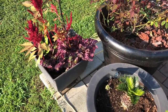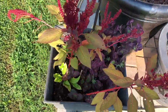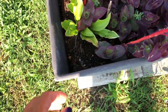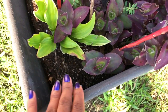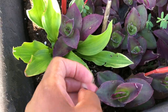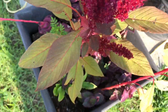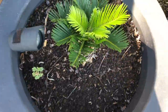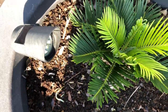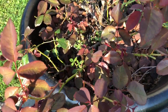Okay, you guys, I'm taking you to my planter. Since I cannot take you to the gazebo, I'm going to take you to the planter. Right here, you guys, is an amaranth. Right below this is a hosta. And these guys are a purple heart. Right here, I just popped in a little marigold. Right here, you guys, is my sedge with a little weed. Right here, you guys, is a peachy plum knockout rose.